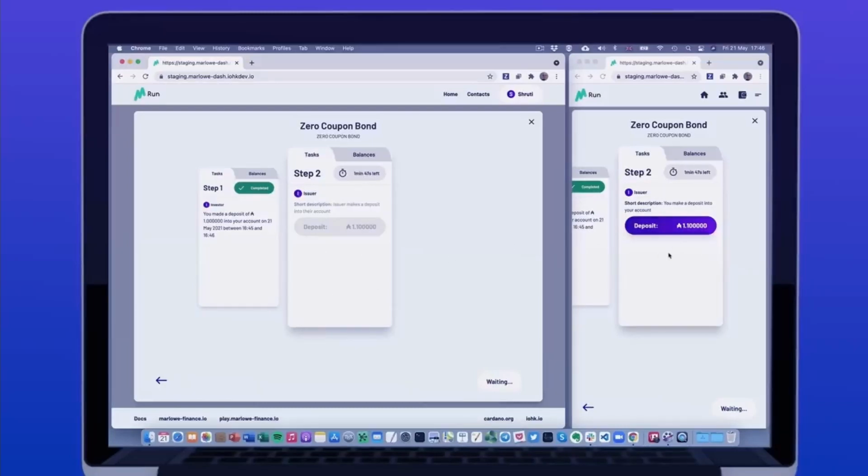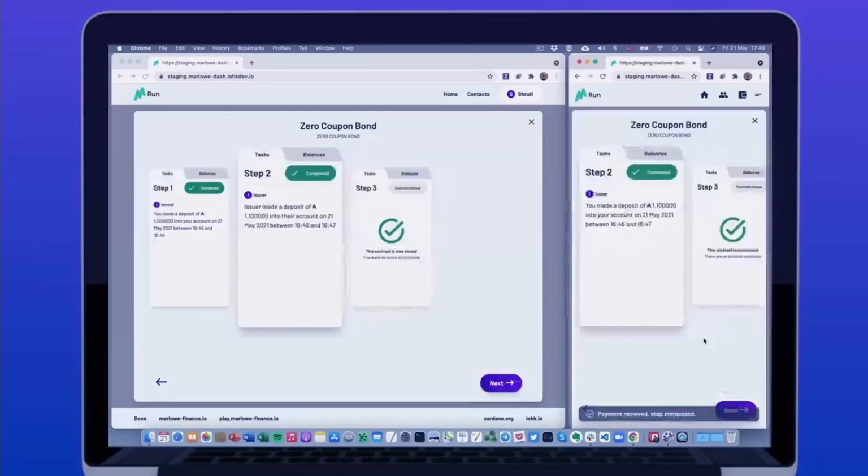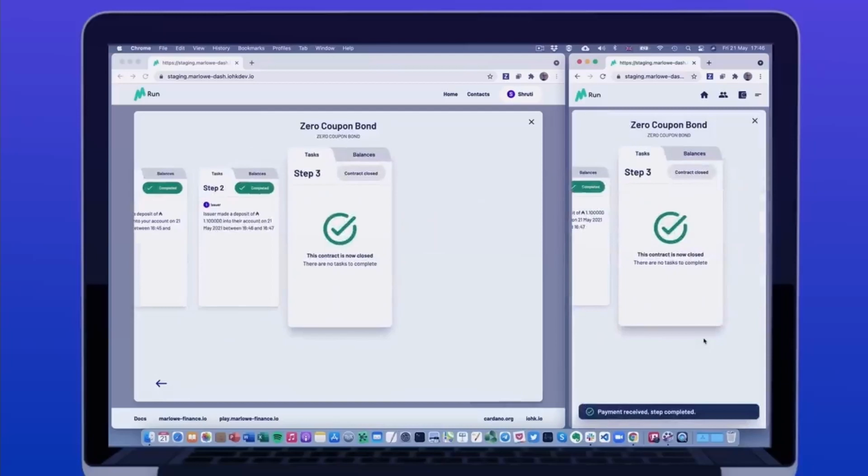And hey ho, we look in Charles's view, which is incidentally the mobile view of Marlo Run. He's asked to pay his 1.1 ADA. Let's make him do that now. And he'll also have to pay a 10 Lovelace transaction fee. And let's make that deposit. And you see now from both their perspectives, that loan is completed.